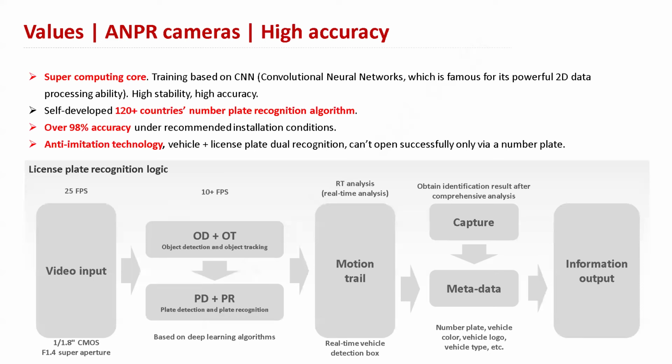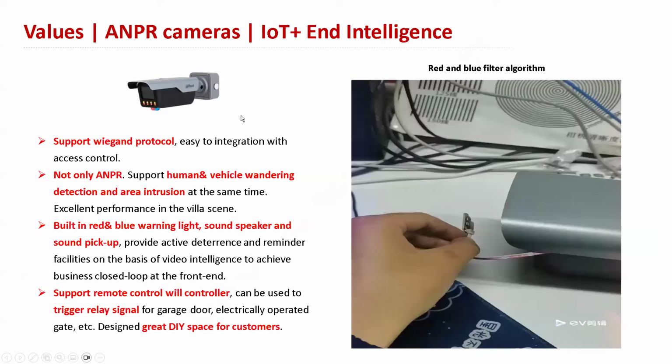We input the video, then we detect and track objects. At the same time, we try to detect and recognize the number plate. We analyze which direction it is going. Then we capture the metadata, more information about the vehicle, like the color, the logo, the type. Then we output that information on our monitoring center screen.